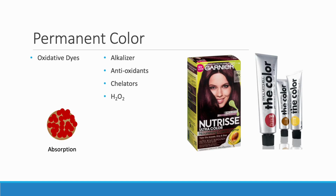Finally, we have permanent hair color. Permanent hair color uses strictly oxidative dyes. We rarely use other types of colorants within permanent hair color, although you can for a multitude of reasons, but we're primarily using oxidative dyes. And in permanent hair color, we want all of the dyes to penetrate. We want the hair color to last forever. So we want absorption as much as possible. Oxidative dyes are the ticket to that.